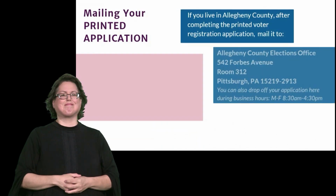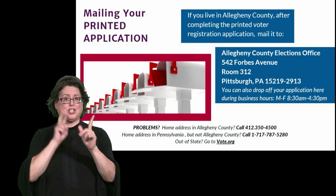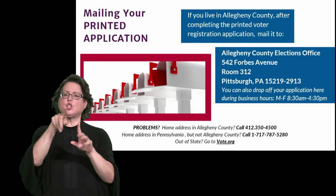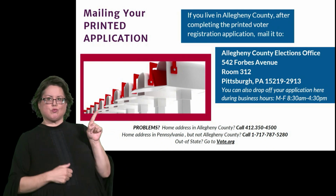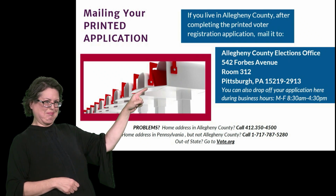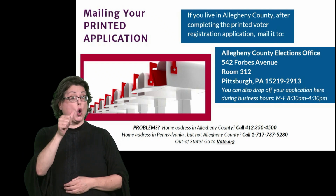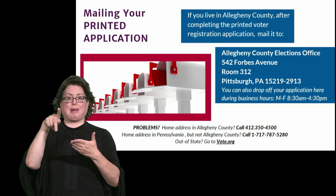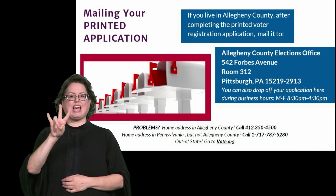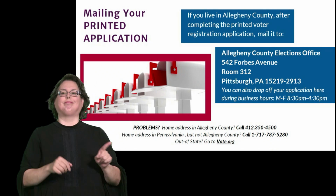And no worries, mailing your voter registration application. If you live in Allegheny County, after completing the printed registration application, mail it to Allegheny County Elections Office, 542 Forbes Avenue, room 312, Pittsburgh, Pennsylvania, 15219-2913. Don't forget the stamp. If you do not live in Allegheny County, you can call the Department of State at 1-717-787-5280. Out of state, go to www.vote.org.